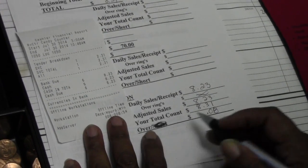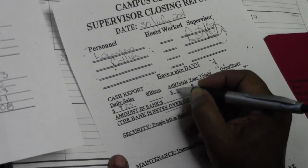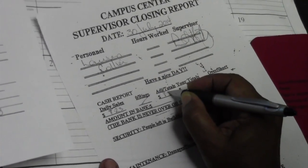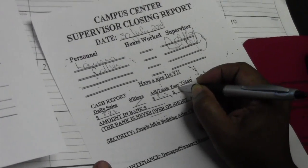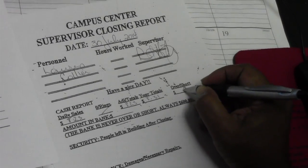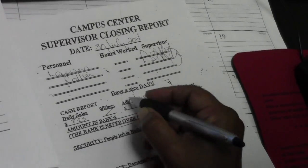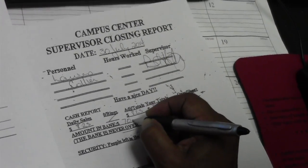So I'll mark that out. So we are over $0.08 right there. We transpose that amount down here. $8.23. Our count was $8.31 and we were over $0.08, which should put the amount in bank back to $70.